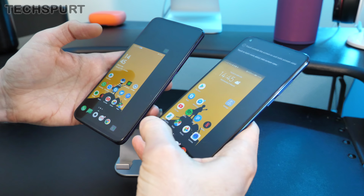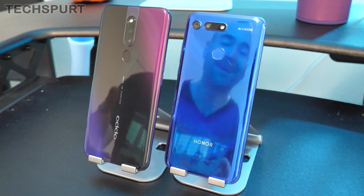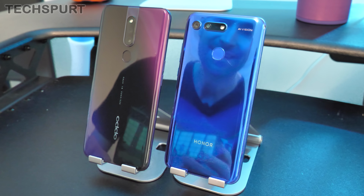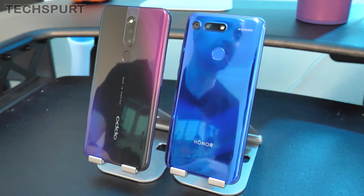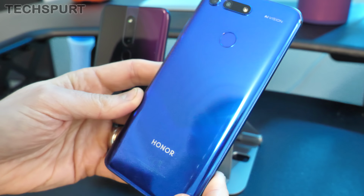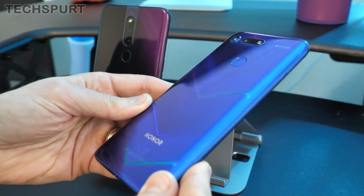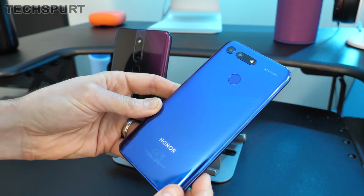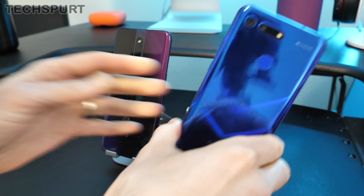Not fantastic. Now flip both these phones over and as you'll see you get a nice glossy finish to them, quite unsurprising, that's pretty much every smartphone now in 2019. Very different finish on both of them though. Here on the Honor you get this very funky striation effect which you can see just when it hits the light just so. We definitely love that finish and the way the colour seems to morph between blue and purple as you tilt it about. It's a very sleek design.